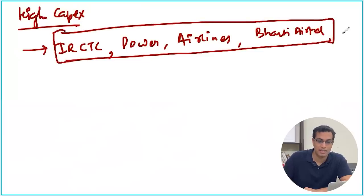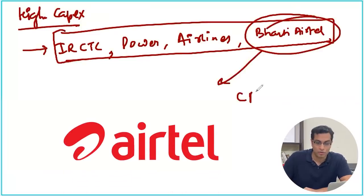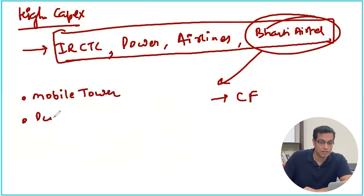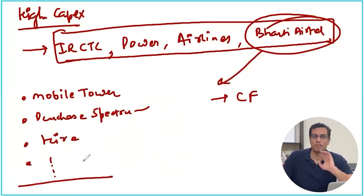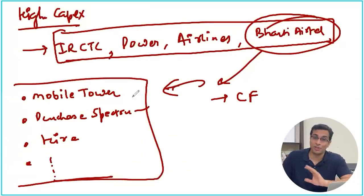So let's understand this by taking the example of Bharti Airtel. Now, if cash flow needs to happen for Bharti Airtel, what does it need to do at the back end? They will need to install mobile towers, purchase spectrum, hire a lot of people, and undertake a bunch of different expenses even before 1 rupee comes into the company. True or not? You tell me.